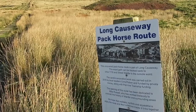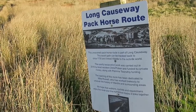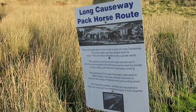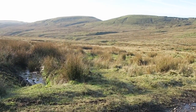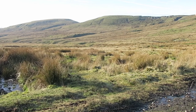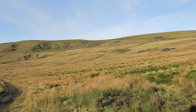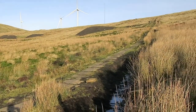Right, this is the beginning of the pack horse route. Well, actually it's halfway up because we've covered the bottom bit, but this is the first part that's actually been uncovered again. It carries on lower down. I think the real Long Causeway is when you get on top. The bottom part of the track up, that's still not been uncovered, although we could see occasional flags and side markers. And then this is the part that's been uncovered by recent volunteers up onto the top where it joins the Long Causeway over to Walsden.